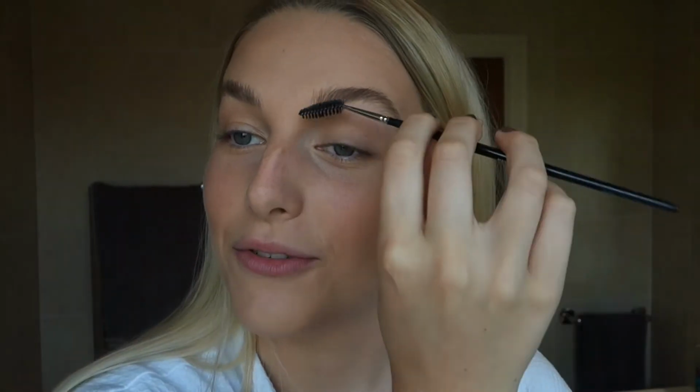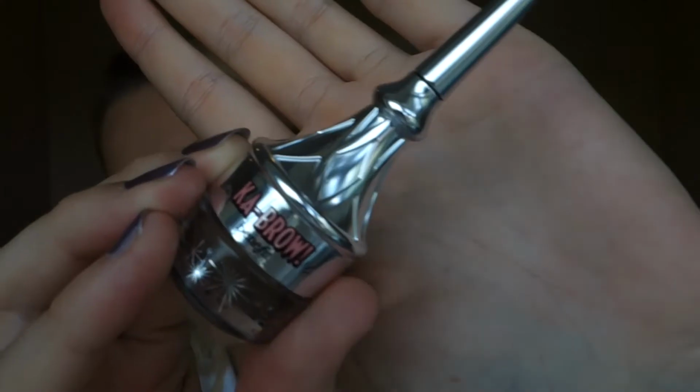My eyebrows always look really severe when I do them before I do my eye makeup, so just allow it. Allow brows. I'm going in with my Benefit Cabral in shade 4.